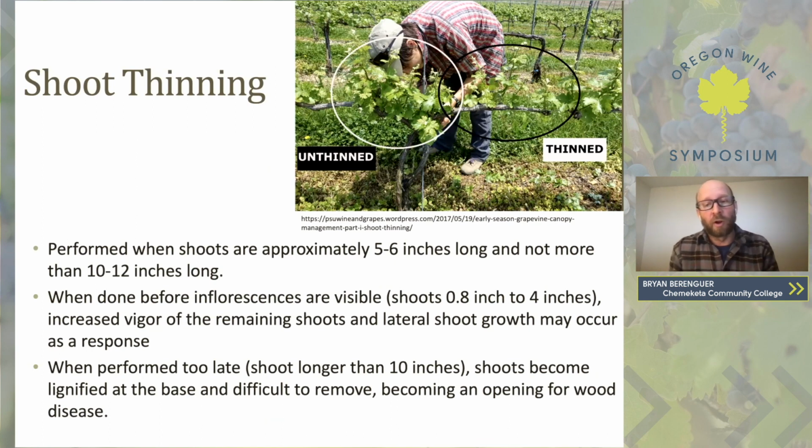So shoot thinning is also an action that needs to be done to try to control vigor and also to control our overall cropwood and vine balance. And typically we do this when the shoots are 5 to 6 inches long and not more than 10 to 12 inches long. The reason for that is that if we do this before our inflorescences are visible, so less than an inch or less than 4 inches basically, we will get increased vigor of the remaining shoots and we can get some lateral growth. We will also get increased break of other dormant buds, and we don't want that either.